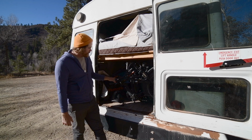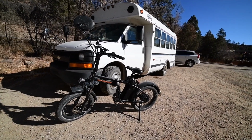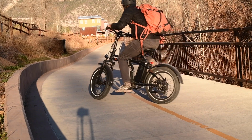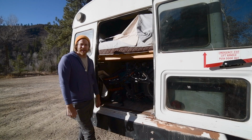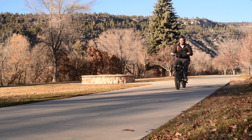Also back here I have my RAD Power bike. It folds up, and this thing is sick. I love my RAD Power bike. You just take it out, pop it up, and then wherever you are, if you're parked in a town or city, it's way easier to zip around on this thing than it is to move the bus around. The bus is kind of long and big, and the bikes just go. I can get up to 20 miles an hour, zip around all I want.